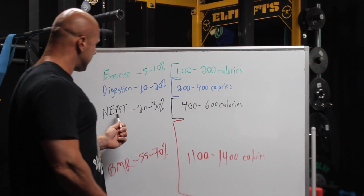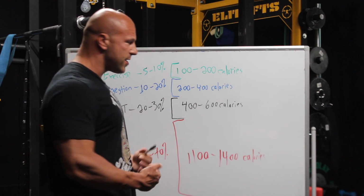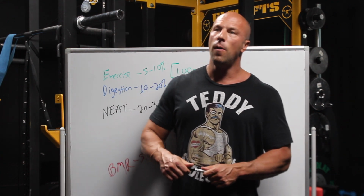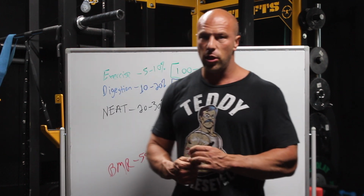The next one is called NEAT, non-exercise activity thermogenesis, and this accounts for between 20 to 30% of your daily calorie burn, or around 400 to 600 calories in that hypothetical 2,000 calorie scenario. NEAT is nothing more than movement that is not formal exercise. So fidgeting, tapping your pen on a desk while you're in a boring meeting, walking up and down the stairs, taking the stairs instead of the elevator, parking far away from the store to walk in as opposed to trying to park as close as possible.